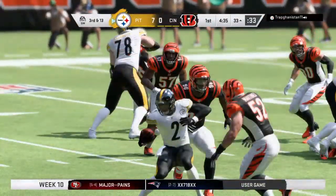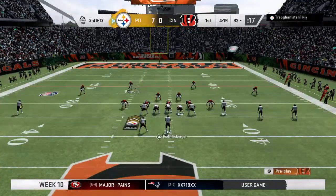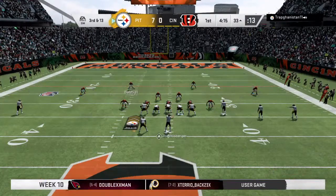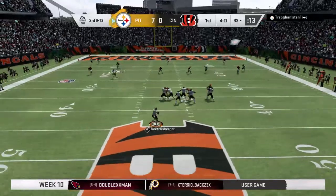That didn't appear to be a run blitz. He just darted in once he saw the run develop. That appeared to be a case of see ball, get ball. Right there, 54. Play fake to Connor. Now Roethlisberger.